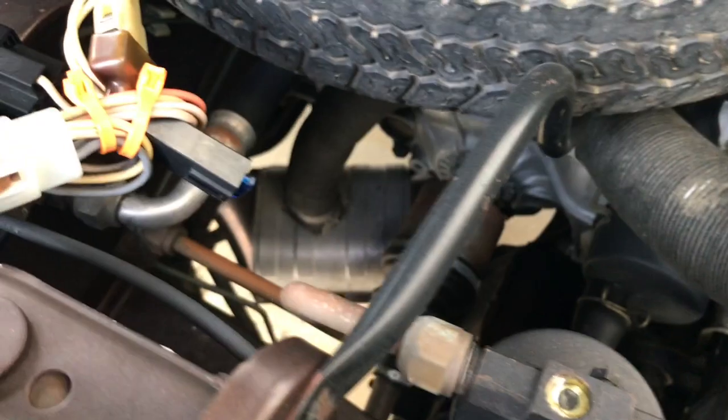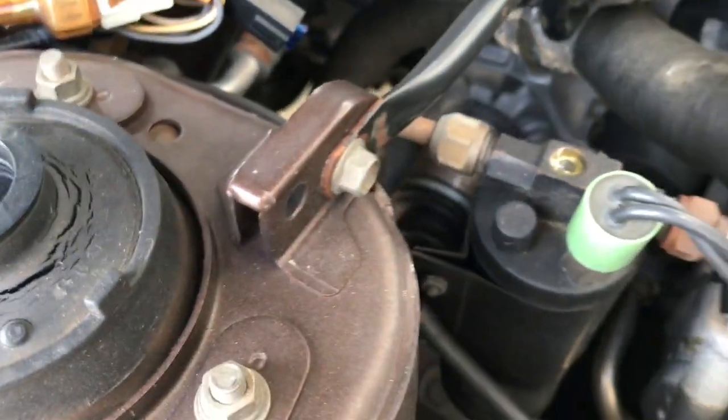So I used a trusted shop that I know real well. They actually built the exhaust for the car.